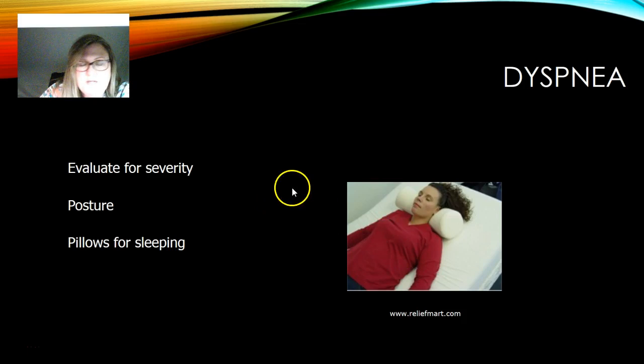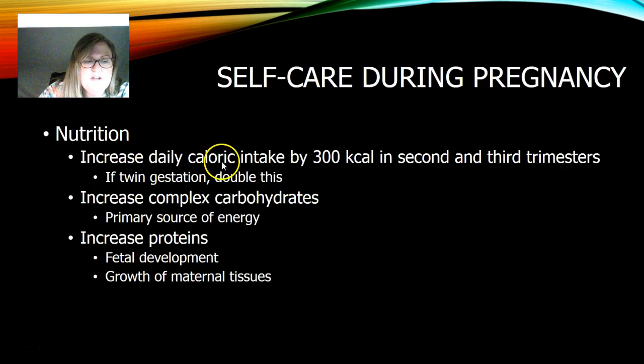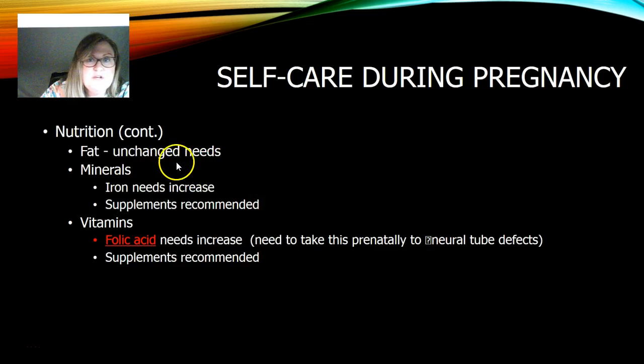So nutrition, we talked about that. It's 330 calories. Actually, this is an error. It's 330 calories in the second and third trimesters. If it's twins, you're going to need to double that. We want complex carbohydrates, no simple carbohydrates, and increased proteins. Fat needs are unchanged. We need fats during pregnancy. We need iron and supplements. Folic acid, super important.